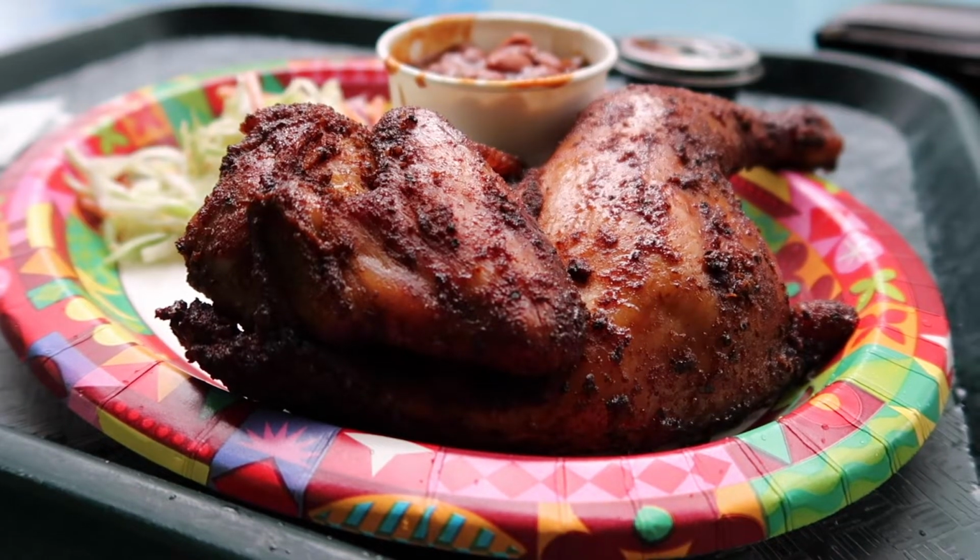I used to always get the mac and cheese here too, which has pulled pork in it and onion rings. It's actually really good, but I got the half chicken one time, and I've gotten it every time since. It was that good. This chicken is the way to go, guys.